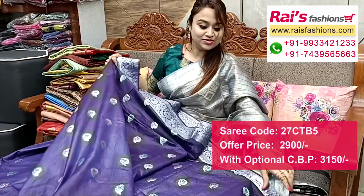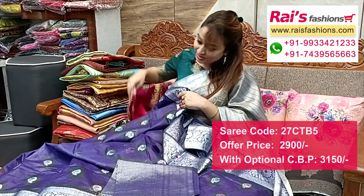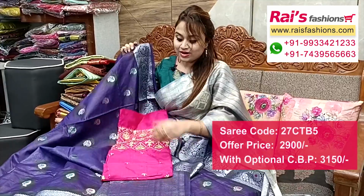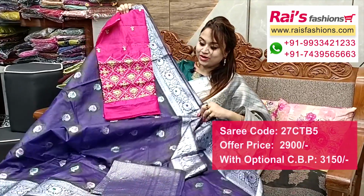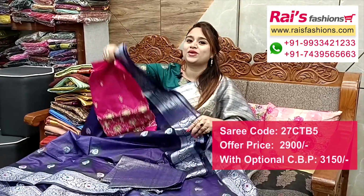This one is all over base, same buta design, bright purple set, and this one is the full piece and running blouse piece, also heavy brocade work. And this is the silk material, embroidery mirror work contrast blouse piece with this saree for your bright and gorgeous looks, perfect for your party wear.